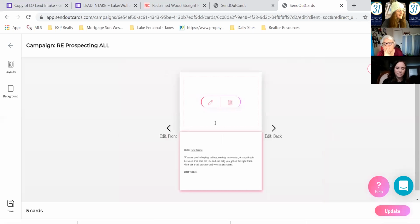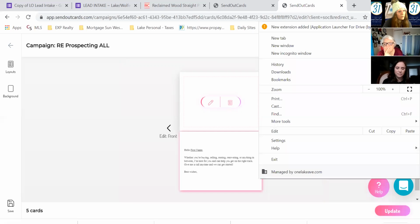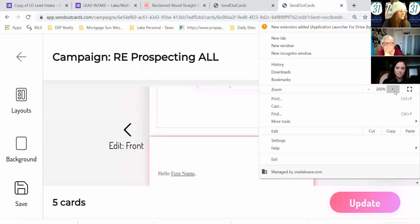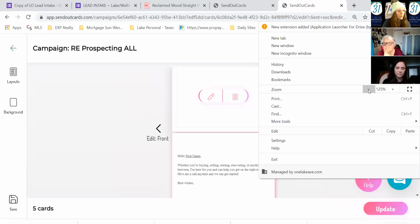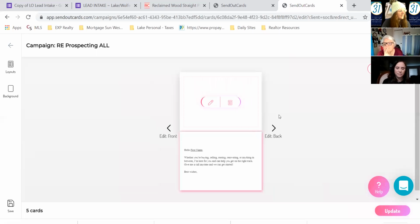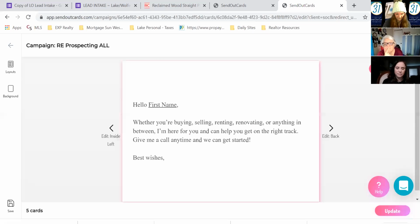When I'm editing, just because it's small, it's kind of hard to see, you can do a couple of things. You can go right up here in the corner, see where the dots are. I can actually zoom my screen. I can make my screen bigger so that I can see it. Or if I want to just be able to see it, I can click on the panel view.